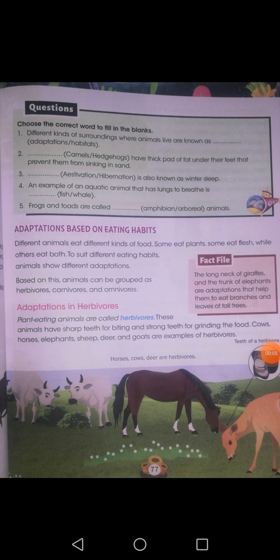Up to now we were studying the adaptation in animals based on their living places, where the animal lived, and particularly according to that they were adapted. But do you know that adaptations are based on eating habits also? Yes. If you don't know, then we will start this topic now. Adaptations are also based on eating habits.